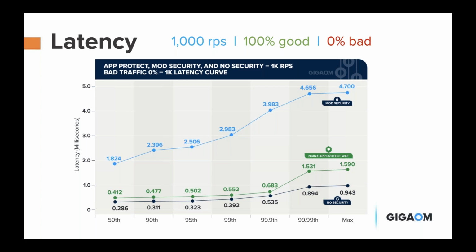If you look at the very bottom of the graph here, where it starts at 0.286, 0.311, that's 286 microseconds or 0.286 milliseconds, however you want to look at it. That's really our baseline. That's the latency if we have nothing at all. So it's pretty fast. I mean, that's really fast.